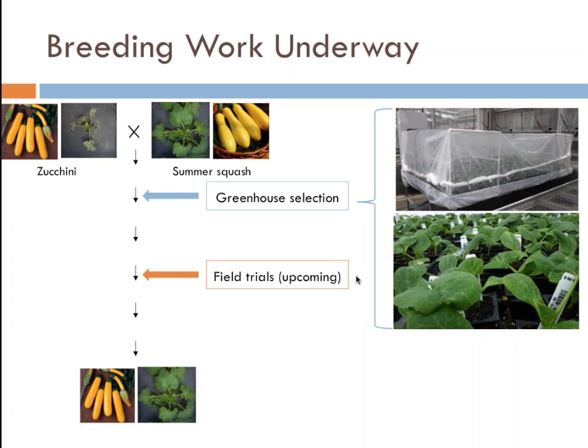So while we're doing this, we're also trying to understand a little bit more about the mechanism of why beetles prefer some squash over others, and then trying to integrate that into our breeding program so we can select in the off-season. And what that means, hopefully for you, is that we'll have non-preferred cultivars to you much faster. We're still a couple years away from our ideal finished cultivar with a non-preferred zucchini, but you'll be the first to know once we have seeds for you. And that is all I have for our breeding work that is underway.